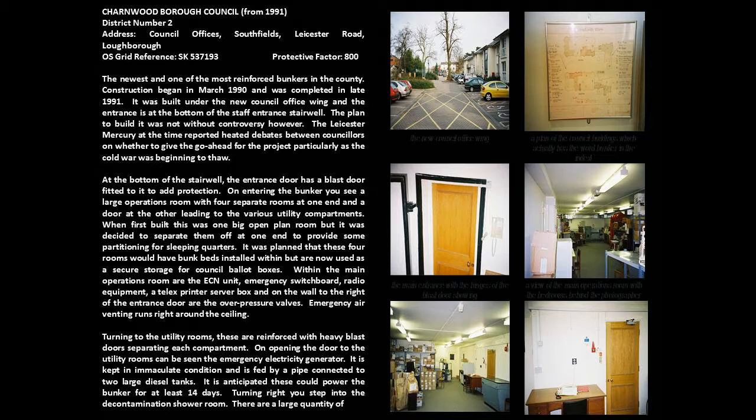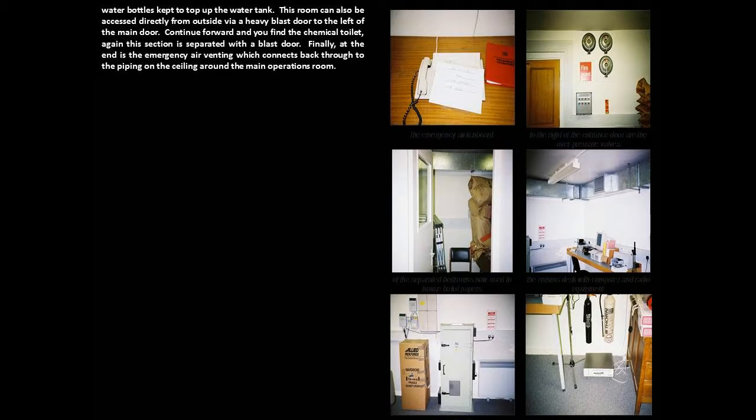Turning right, you step into the decontamination shower room. There are a large quantity of water bottles kept to top up the water tank. This room can also be accessed directly from outside via a heavy blast door to the left of the main door. Continue forward and you find the chemical toilet. Again, this section is separated with a blast door. Finally, at the end is the emergency air venting, which connects back through to the piping on the ceiling around the main operations room.